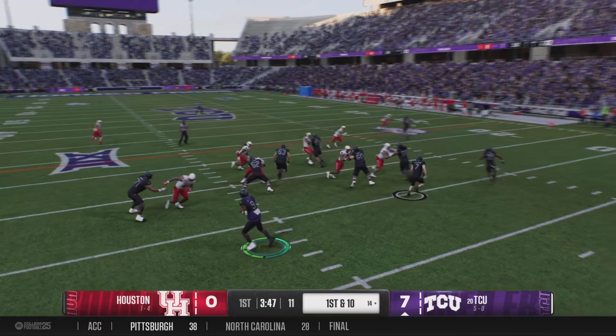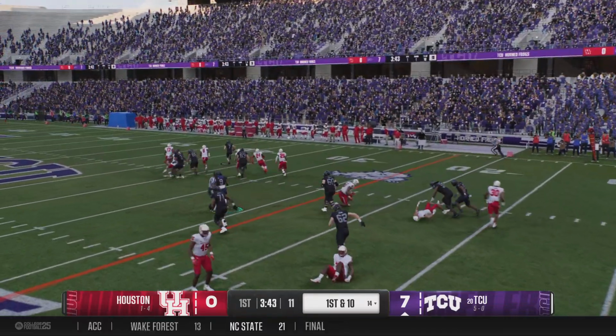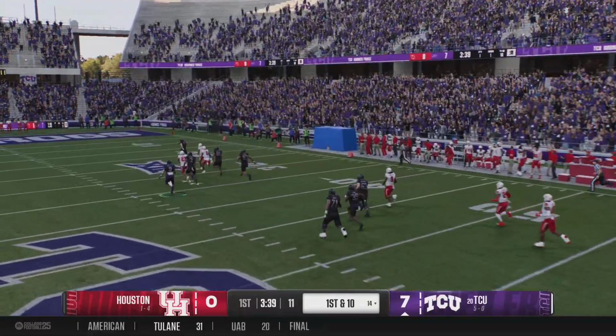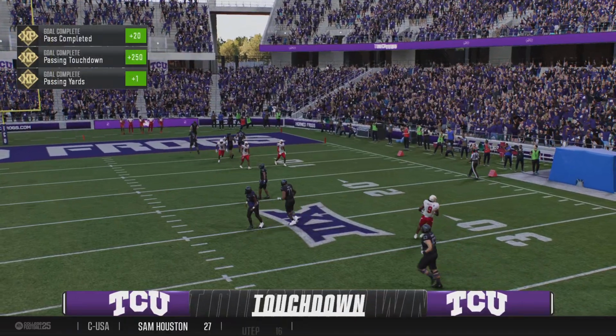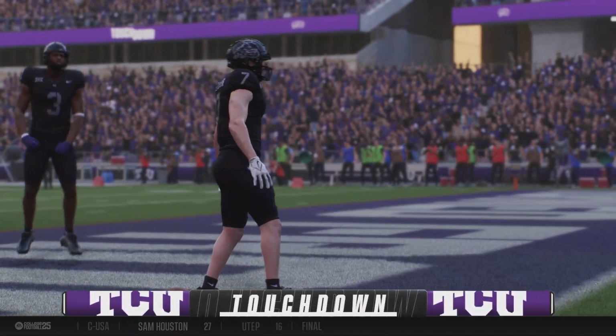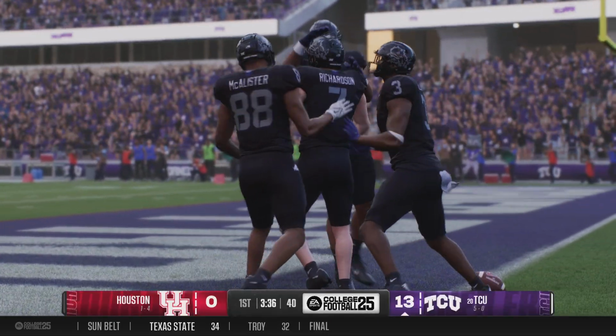Trying to get the edge with a quick touch pass. Picks up the first down, still moving. He's loose. The 40. Inside the 30. The 10. Touchdown, TCU. And once he got loose, it was all over. Did not take long to get into the end zone.